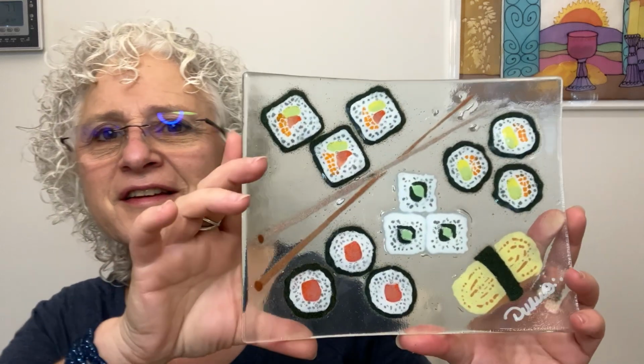All right, and then my last thing. So it's going to be a short video today. But this one we're going to talk a little bit about. So I found another fused glass piece, but this one is fantastic. And we'll talk a little bit about the artist and other stuff. So this is, check this out.